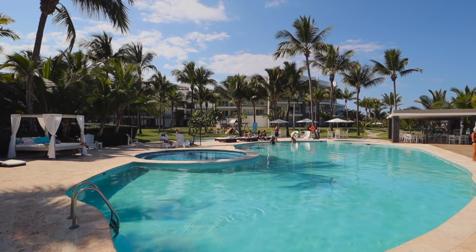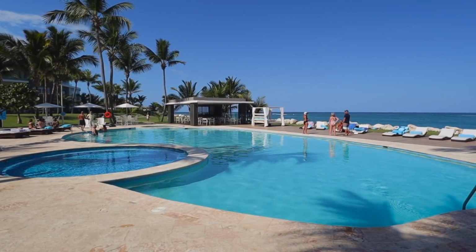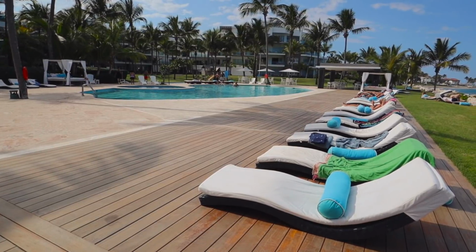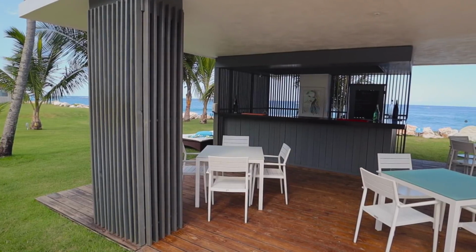Well, welcome officially to our beautiful pool here at our condo. Does this not feel a little bit like a resort? There are chairs everywhere. You can lay down wherever you want. There is a restaurant, a little bar area. Honestly, the grounds are just gorgeous.